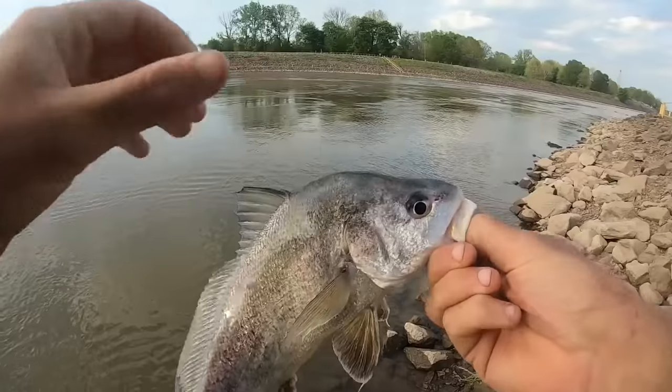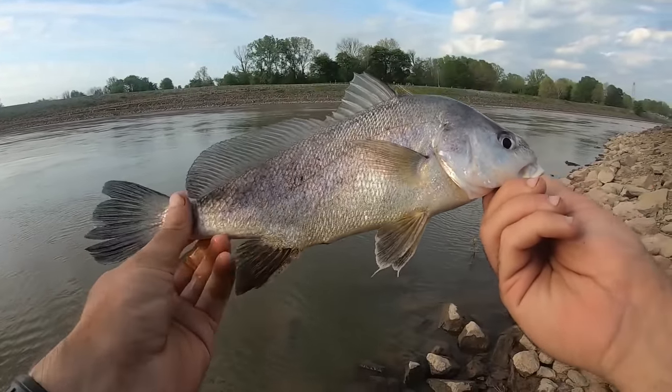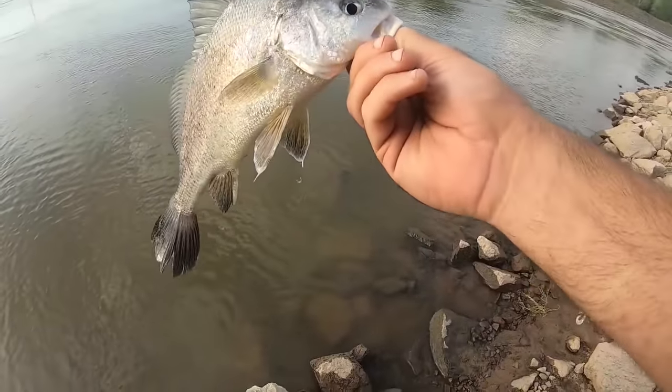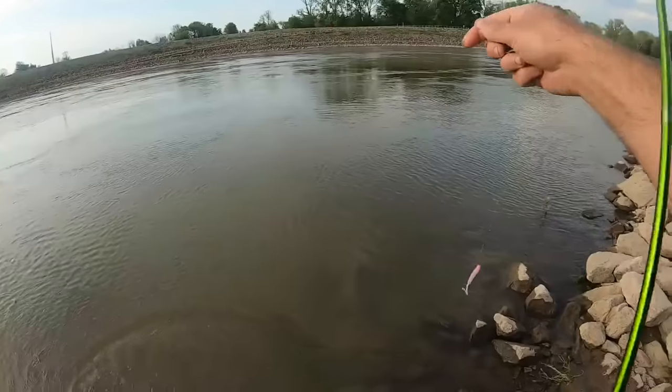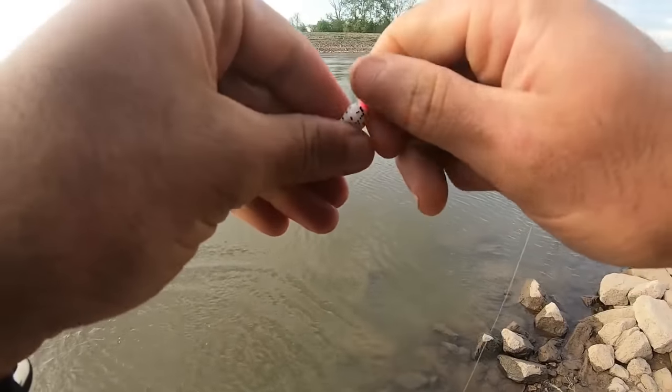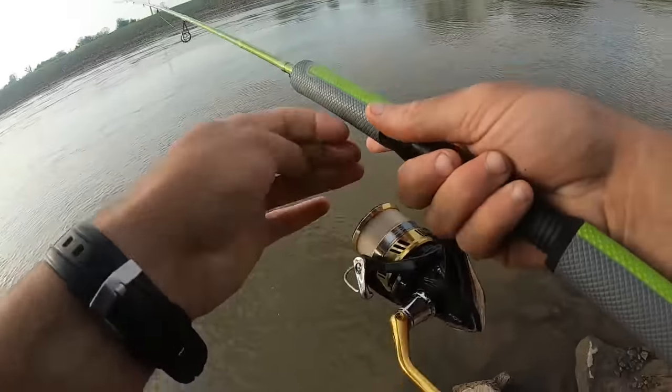But that, my friends, is our sixth species of the day. A nice freshwater drum, the Aplodinotus grunniens. Super cool fish. And hopefully we'll catch a bigger one of those too. We can wrestle them in the water for a little bit. Those smaller ones, they don't fight super hard. They fight okay, but not super crazy.